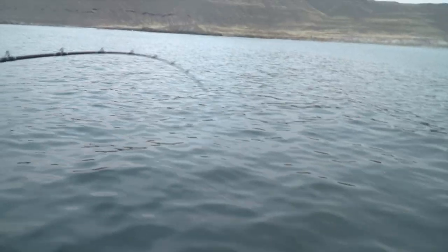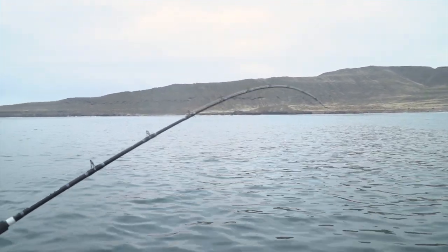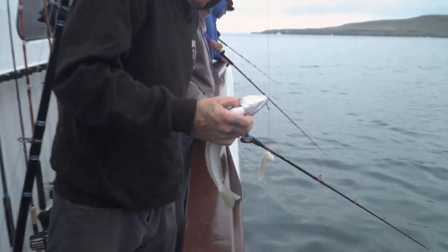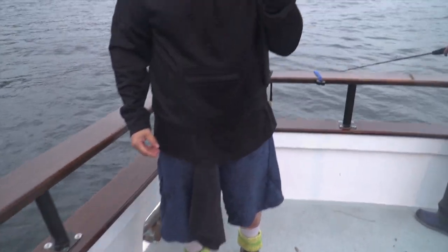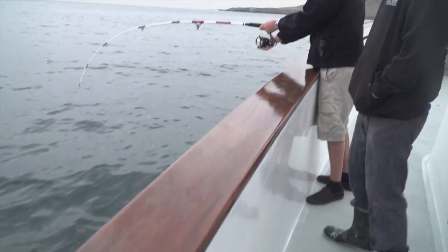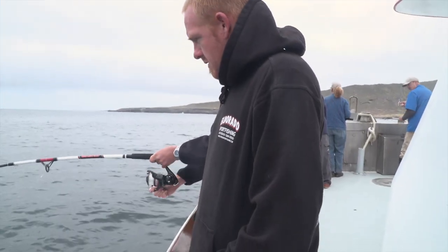Something there. Yeah, something small and white. Maybe she blows. First of the day? First of the day. There you go. We got a better fish on here. Or just light tackle.